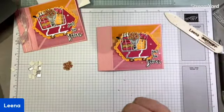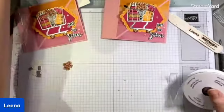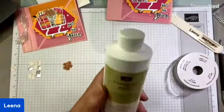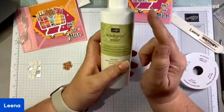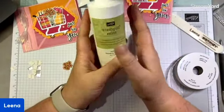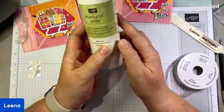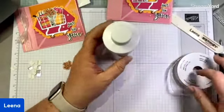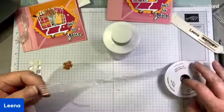All right, now we need to add our ribbon. So I'm going to show you a nifty little ribbon trick. I used to do this all the time. I don't do it as much now because we don't sell these bottles of Stampin' Mist anymore. This used to be our Stampin' Mist refill. We don't carry this size anymore. They just come in the small spray bottle. But I have saved this bottle because it is the perfect size for doing this little trick.